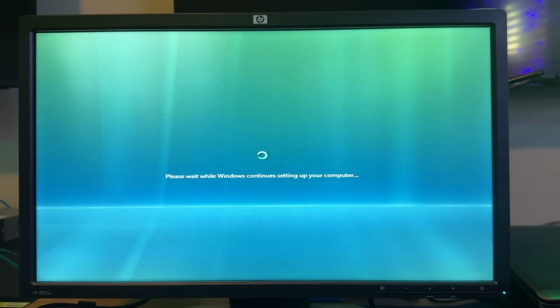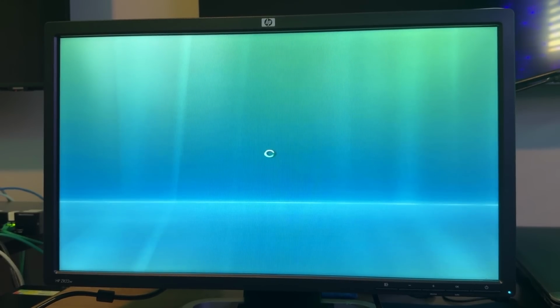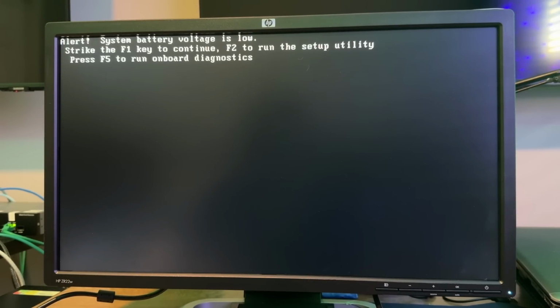Finally, it does something. Oh boy, it's doing this. And it's still installing. World's longest Windows installation, guys. It just started doing something. I don't know what it's doing, but I just see it's doing this now instead of the Windows setup, so I hope this is normal. Okay, it just rebooted. Yeah, this again.